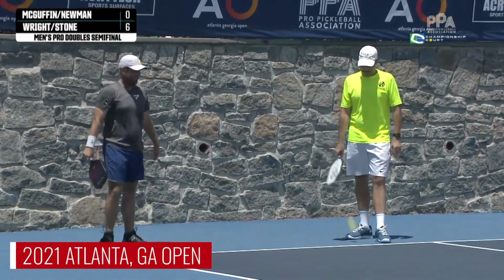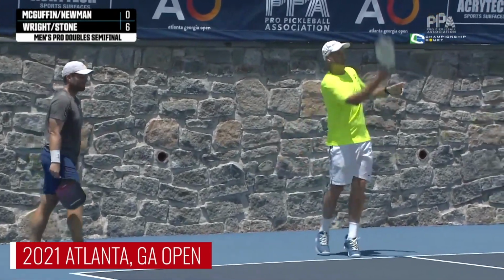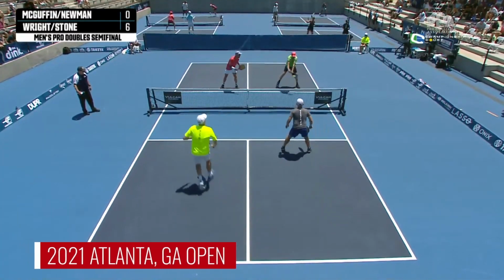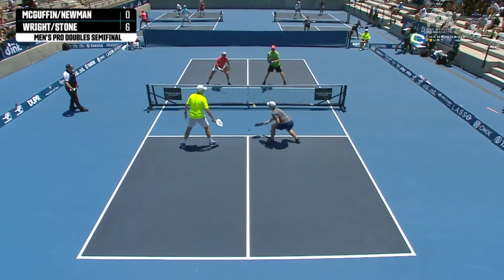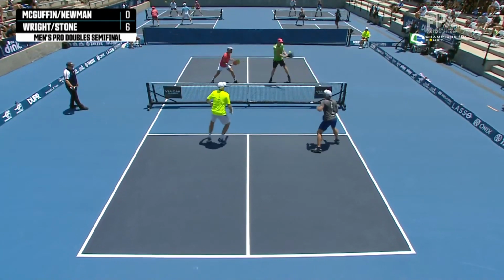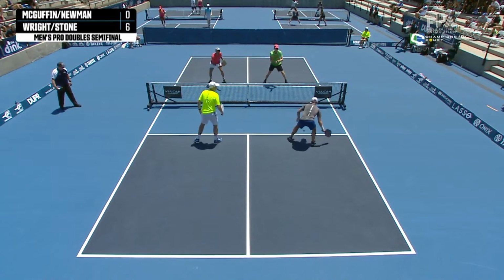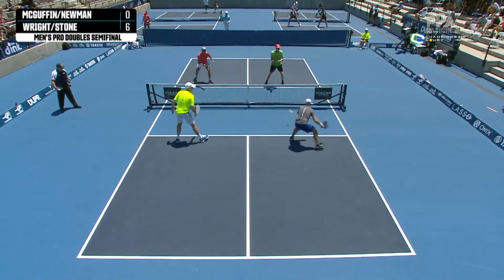All right, here's a really great point from the 2021 Atlanta, Georgia Open. This is a Pro Pickleball Association event. We've got 4 great players here in men's pro doubles. Let's watch this point and then we'll take it apart bit by bit. See if that timeout by McGuffin and Newman is able to stop the momentum.